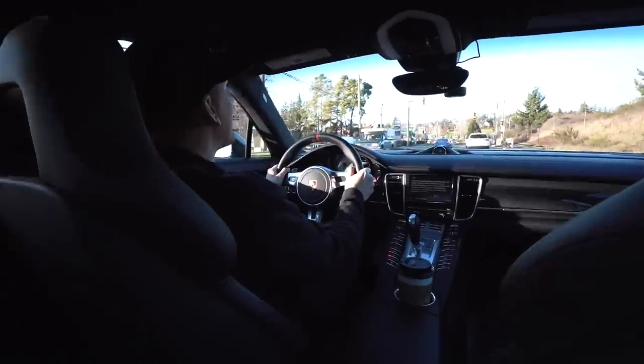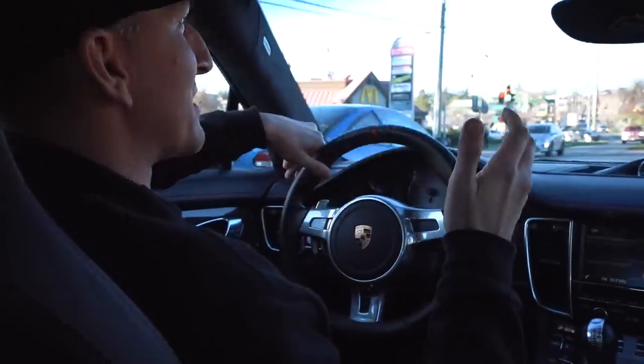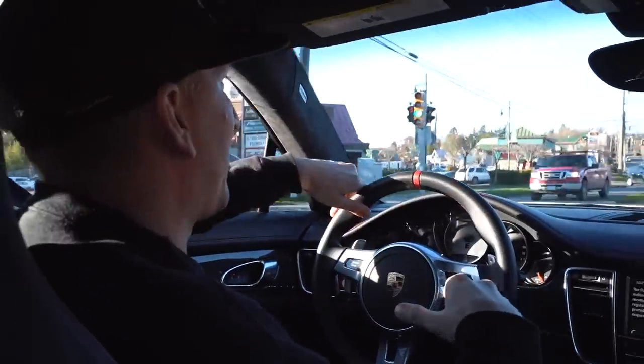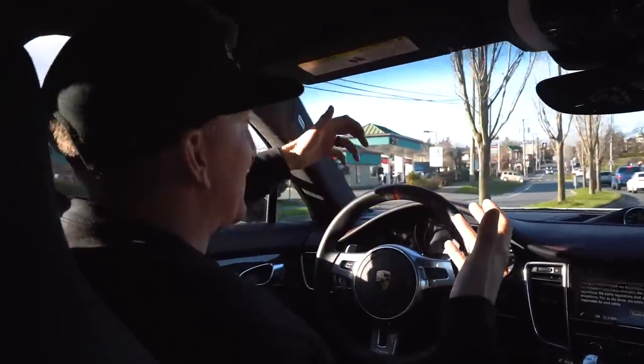Oh, the sound of it, the sound of that V8. The cool thing about this car is it has so many different uses. It can be a very comfortable luxury car on one setting, and then with the dynamic control, all of a sudden it's a Porsche. It's a sports car. Yeah. It's cool.